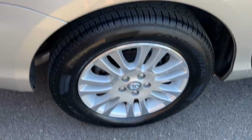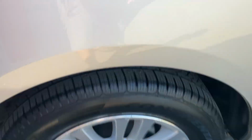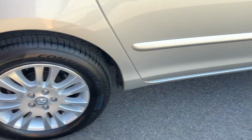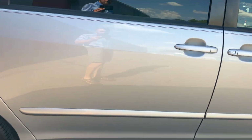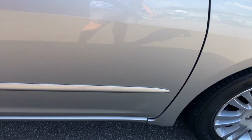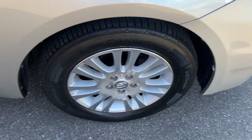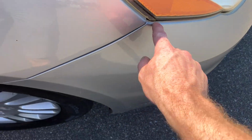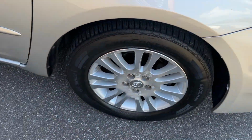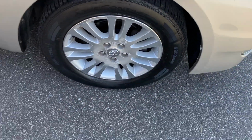This wheel is the same thing. It's got a little bit of the standard Toyota bubbling, so good tread depth on the tire there. This door's pretty clean, so is this one. And this fender's in pretty good shape as well. It does have PPF on it. Paint protection film on the front bumper and rear bumper, it looks like. You can see the little edge of the clear shield there.